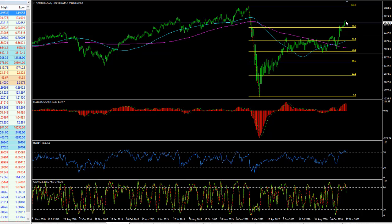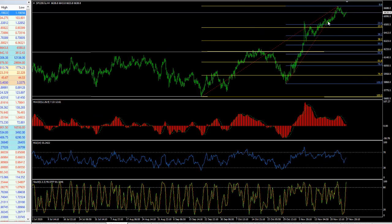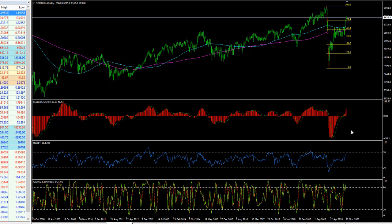And let me just go back to a 4-hour chart here. We've had a really good run higher. I wouldn't be surprised to see some consolidation between current levels and say 6,500 over the next few days. But the weeklies suggest to me, we'll go forward to the weeklies here, that we could yet see a decent run back higher towards 7,000.